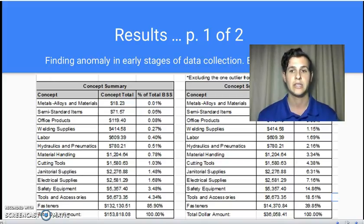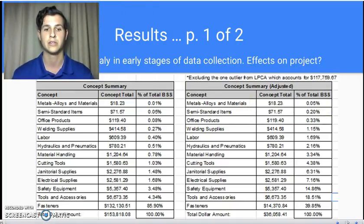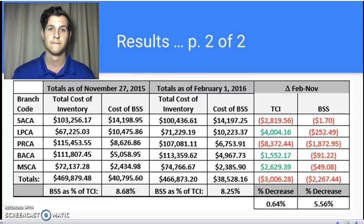The results: early on in the data collection, I found an anomaly in the fasteners section in Lompoc. They had a $117,000 mistake, which the district manager was able to correct, dropping that total cost of inventory for BSS parts from $153,000 to $36,000. That alone was a substantial enough change to justify my project.